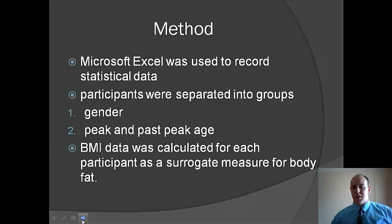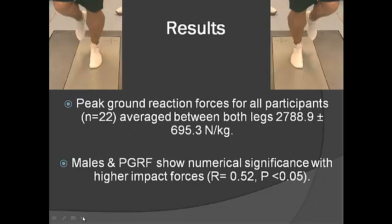This data from the AMTI force plate was then transferred to Microsoft Excel to record for our statistical data. When we started our statistical analysis, participants were separated into groups: gender, age, and BMI, and then subgroups of these groups. Gender was male and female, age was below peak age, below 26 years old, or above peak age, above 26 years old. BMI was calculated, so optimum weight below 25 on the BMI scale, or overweight or obese above 25.